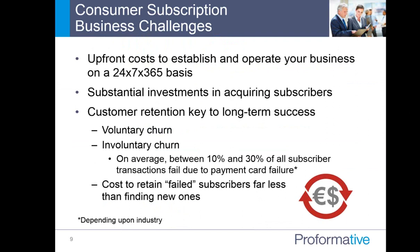When you talk specifically about the business challenges of a consumer subscription model, you get into customer retention at a far deeper and more intricate level than you would in any other business. And I think that you have to address a couple of significant areas. One is voluntary churn versus involuntary churn. And I think we all understand voluntary churn. A customer has decided to opt out.